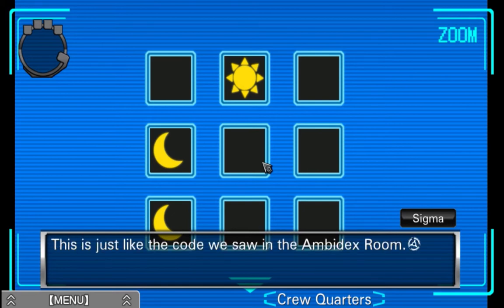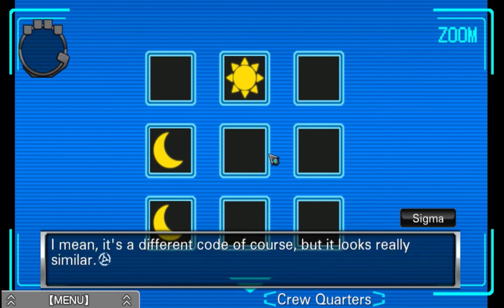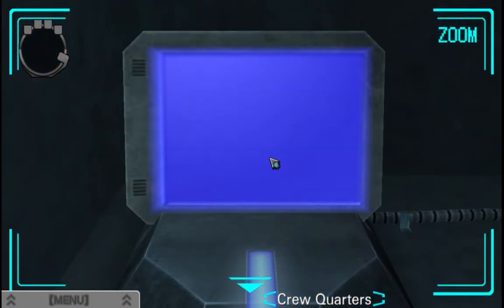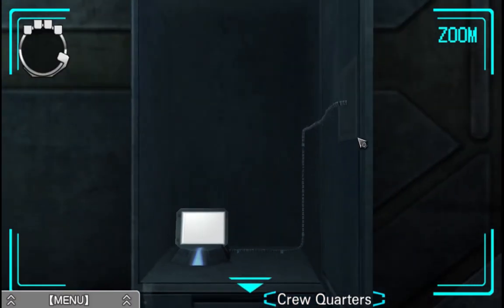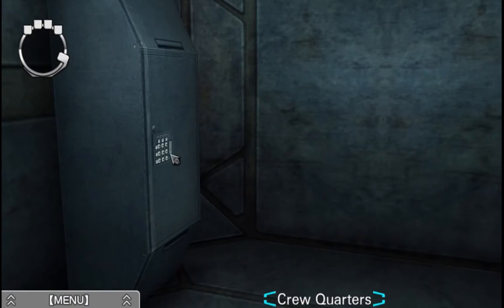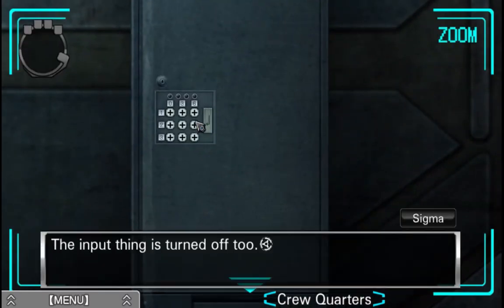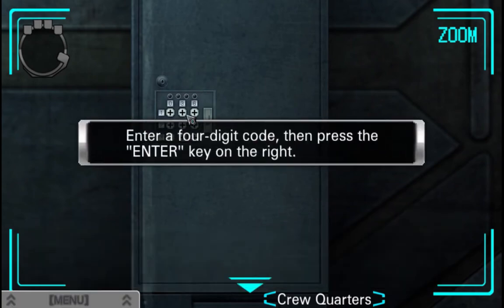Okay, written down. It's just like the code we saw in Ambidex's room. And it's a different code of course, but it looks really similar. I think it probably opens the safe. Okay. There's a small screen inside the locker. It's locked again. Input thing is turned off too. Why'd that happen?